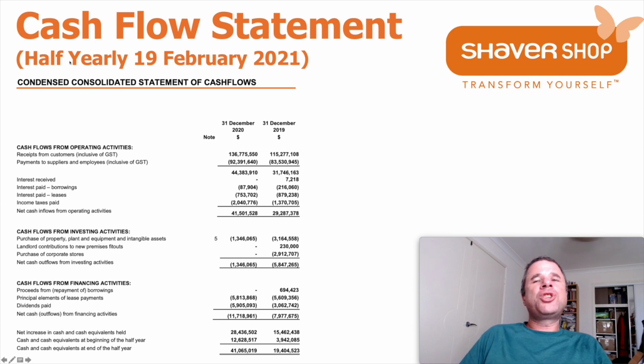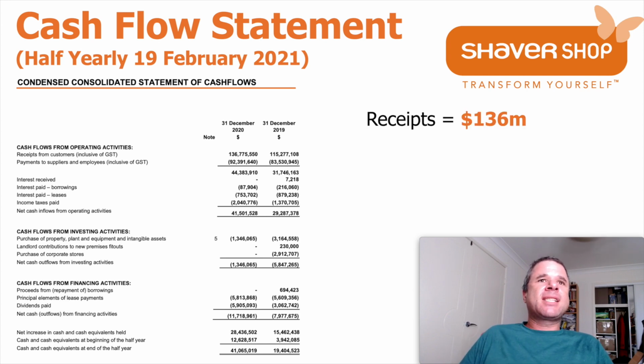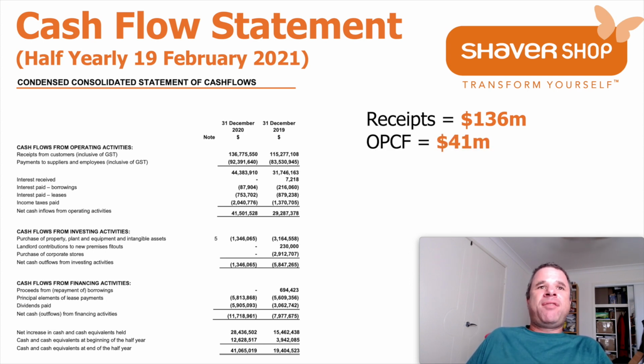On to Shaver Shop's cash flow statement from the half yearly released on the 19th of February 2021. And there's lots of things to like about this cash flow statement. The first thing is receipts 136 million, and you can compare to the previous year, which was 115 million. Operational cash flow positive of 41 million, and even last year it was 29.3 million. So the market cap of the company about a year ago was significantly less than it is now.